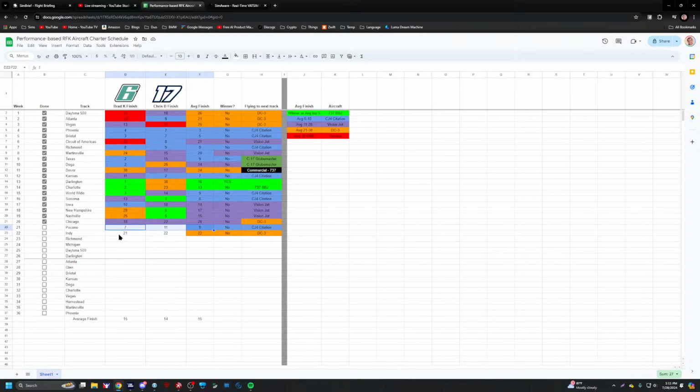So here's how I decide what plane to fly. Based on their finishing position, I have a tier list of planes to fly. This could be the Duke, by the way. So the faster they go, if they win a race, if they average a top 5 between the two cars, then we're in the 737 BBJ. And then, as you can see here, the CJ4 Citation, because they averaged between the two of them, 9th position, the top 10.